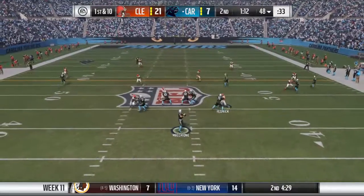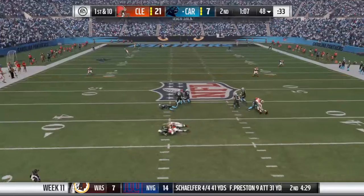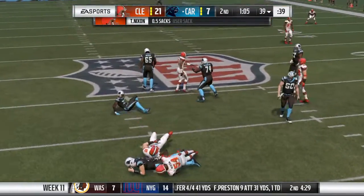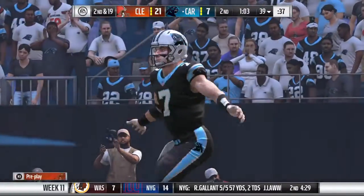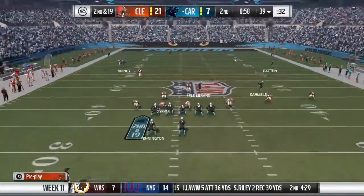And now they're in the hurry-up. Back to throw here. And no escaping this time as he'll go down. They got him for a sack. That one will set him back nearly 10 yards here on 1st down on the sack.